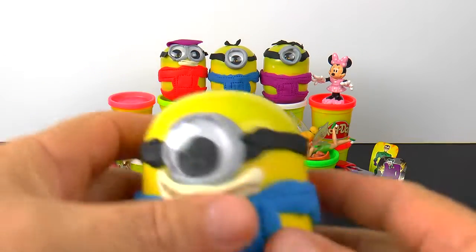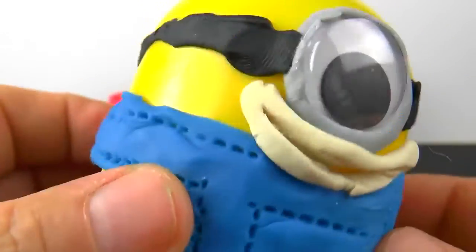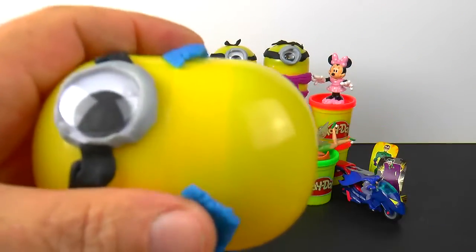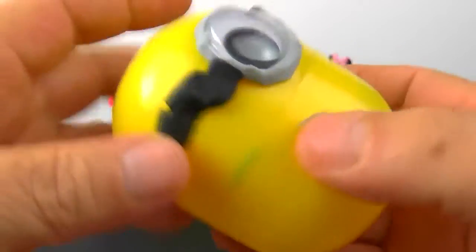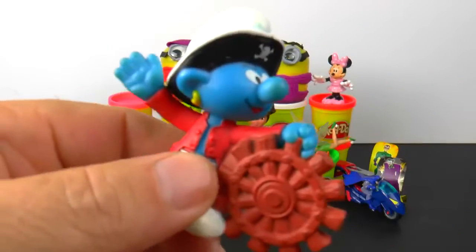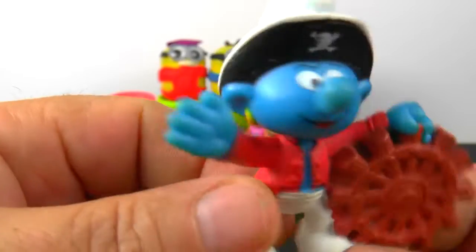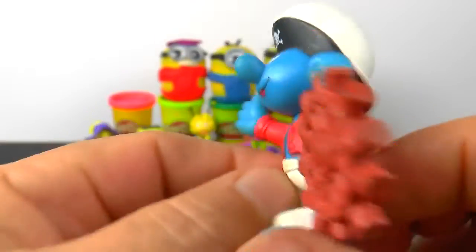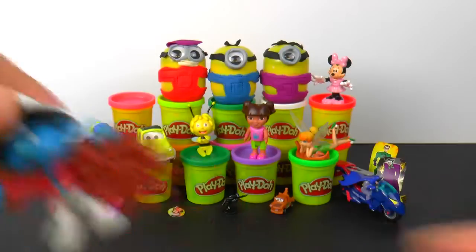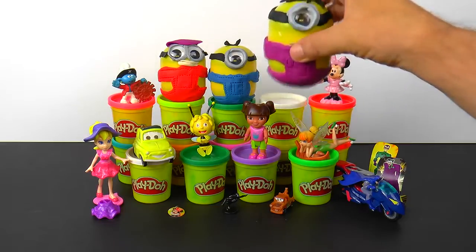And here we have another one eye guy. So I think he's Stuart. Stuart the Minion. Let's open it. And here is a Smurf, like a pirate Smurf or a captain Smurf. But there is a skeleton on his head, so he's a pirate. And we still have three minions. Let's see another one, guys.